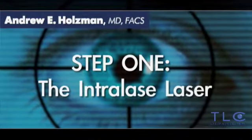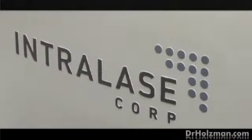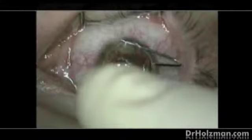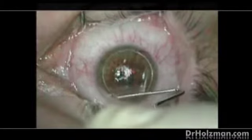The first step of the procedure is called intralase. The intralase procedure is where we make the flap. It's a bladeless procedure. There's no blades used whatsoever, so it's basically kind of a no-touch procedure. It's all laser. That intralase procedure creates the flap.